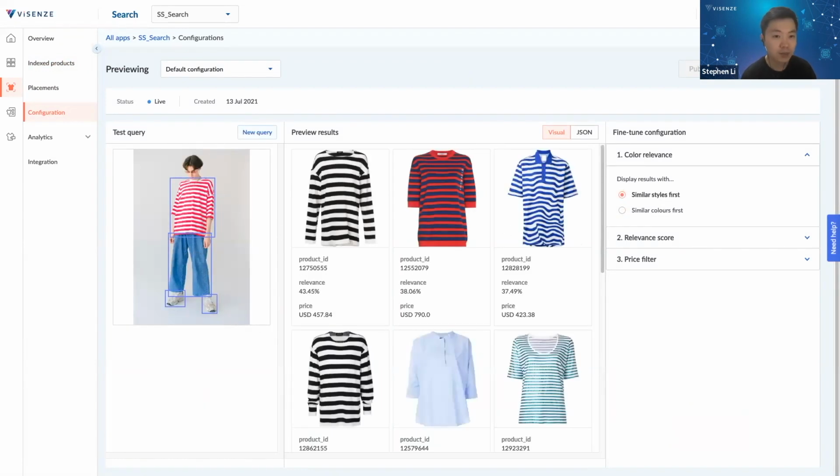So what happens behind the scene is that our visual AI will look at the product images in that catalog you gave us, identify the visual cues and signals, and store them in a searchable index. The beauty of it is that the process is fully automated. There's no human effort involved at all.